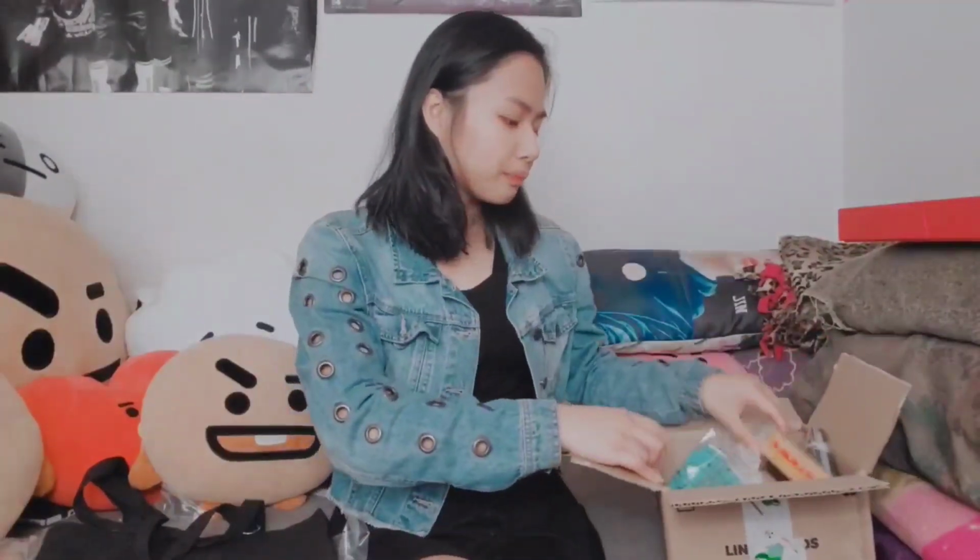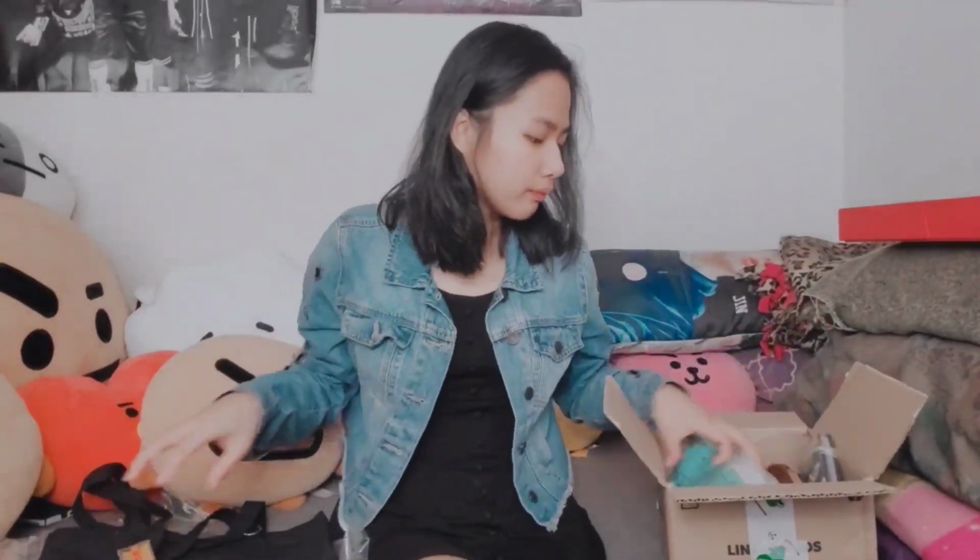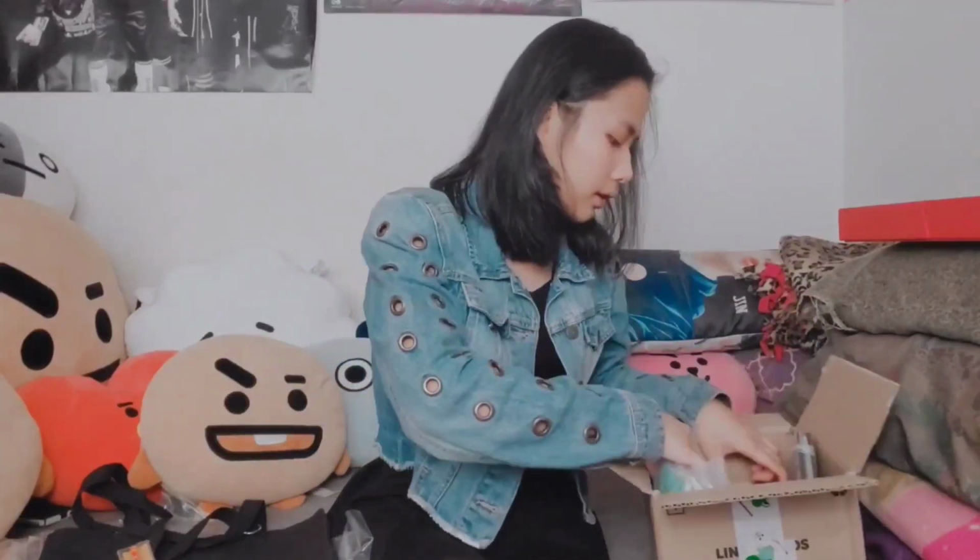And then I got a new pen. For BT21, I feel like more of my collection is pens. So another pen, and another pen. The last time I went to the Line store in LA, they actually didn't have this version of Shooky, so that's why I got it.